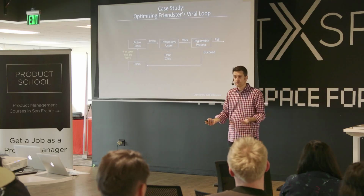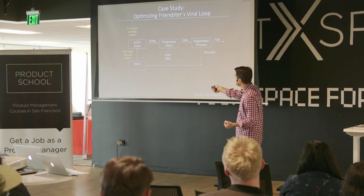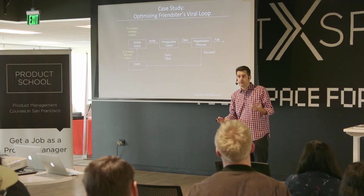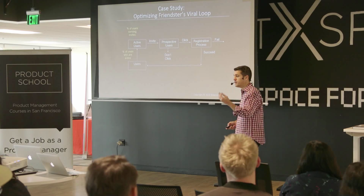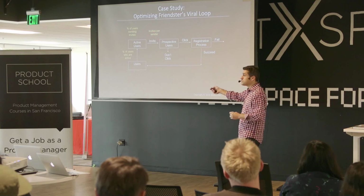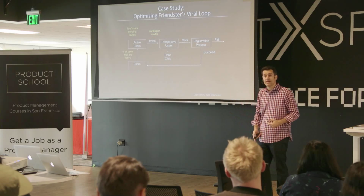Not all of them are active. The next thing was, what percentage of users are sending invites? Not all of them are sending invites in a given month or week or whatever, right? There's actually a second factor. When you invited your friends, it's not like you had to invite one at a time. You can invite multiple. So there was invites per sender as well to kind of capture that step.